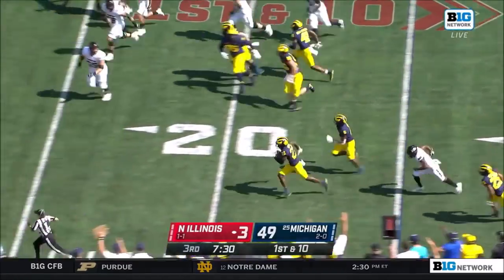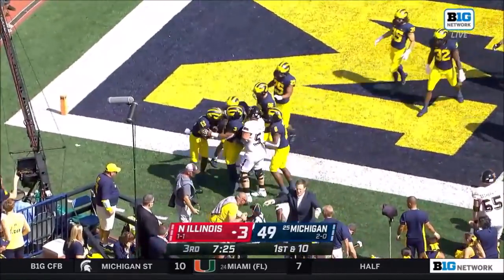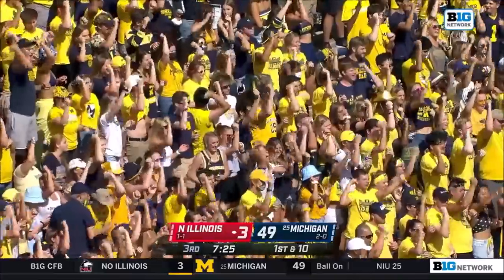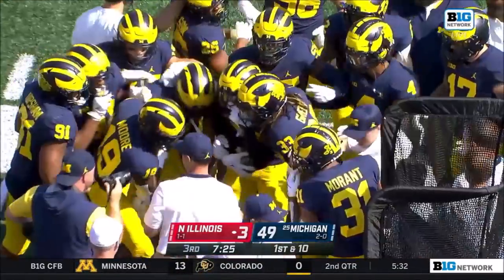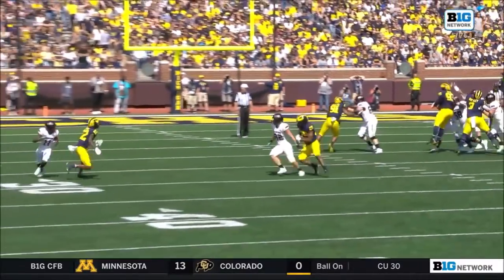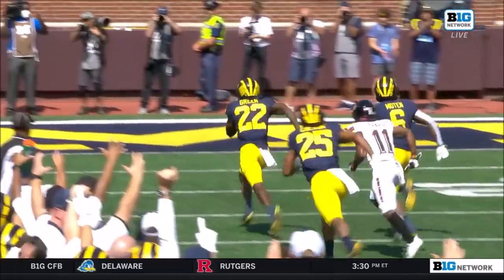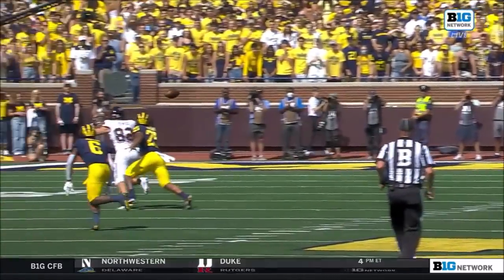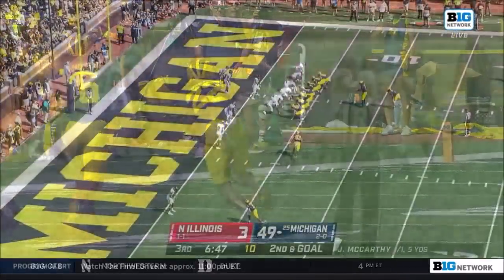Intercepted! Jaylen Green taking it down near the 5-yard line. The senior from DeSoto, Texas, picking off Rocky Lombardi. Tight on the field, the coverage. The ball was intercepted and went out of bounds at the 3-yard line. You see there on the deflection, Green comes up with the gift, but there was really great coverage by Junior Colson, the freshman linebacker from Tennessee. All over, made the throw be tight.